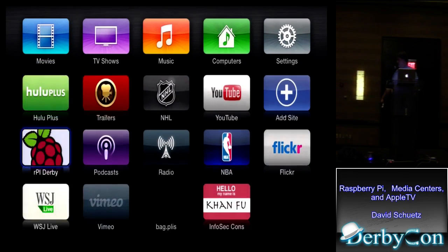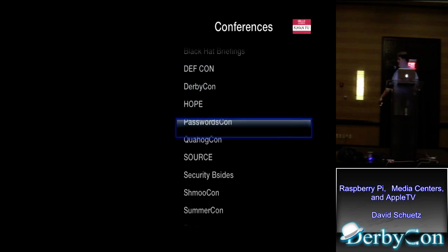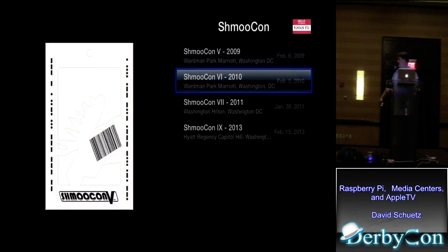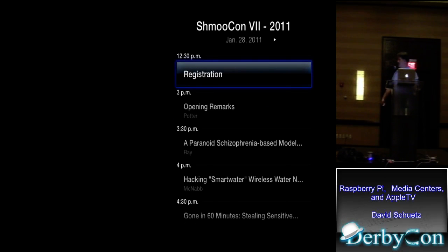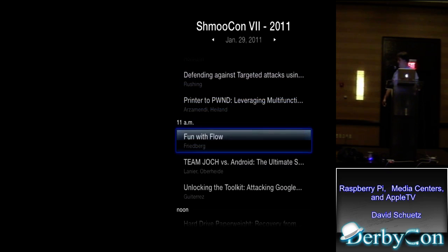There's the Raspberry Pi. There's Confu, which I apologize isn't working this con. So I click on that. And like I said, it doesn't have to be about movies. It could be about security conferences. Let's go down to ShmooCon, and let's pick ShmooCon 7, 2011. You've got the first day. Click the right arrow, you see up at the top there the date changes, now you've got the second day. You can go through all these different talks.